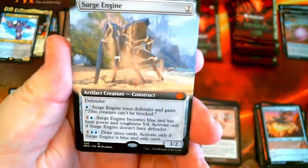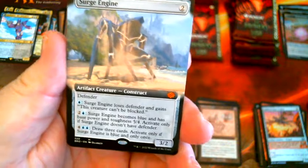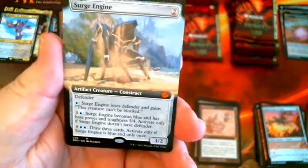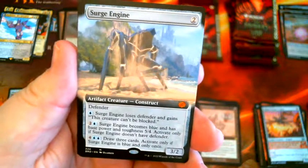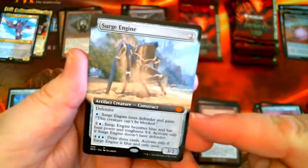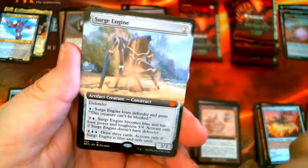2 colors for a 3/2 with Defender, and then you spend 1 blue to make it lose Defender and gain the creature can't be blocked. 2 colors and a blue more. Becomes blue and has base power and toughness 5/4. And you can activate that only if you paid the first cost. And then finally 4 and 2 blue and draw 3 cards and activate that only once.